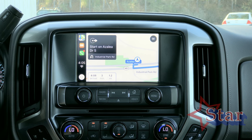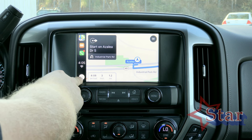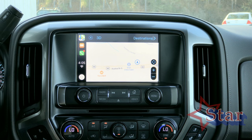So yeah, she can show you how to get there, driving down the road and everything, just like your regular navigation system. And I believe there's a way to get out of this. Yeah, there's an end up there.